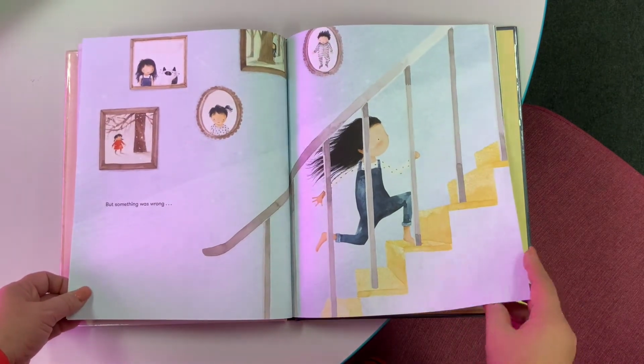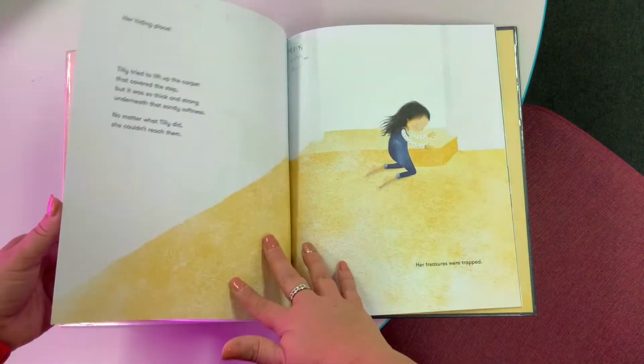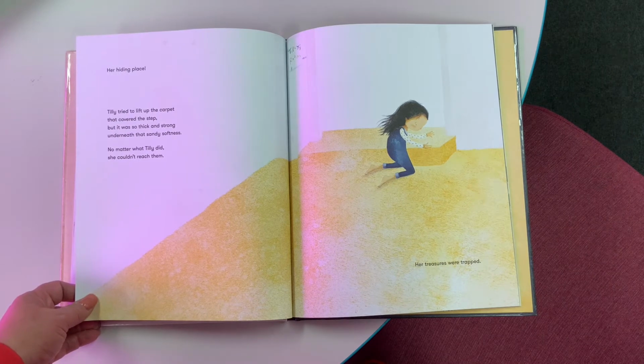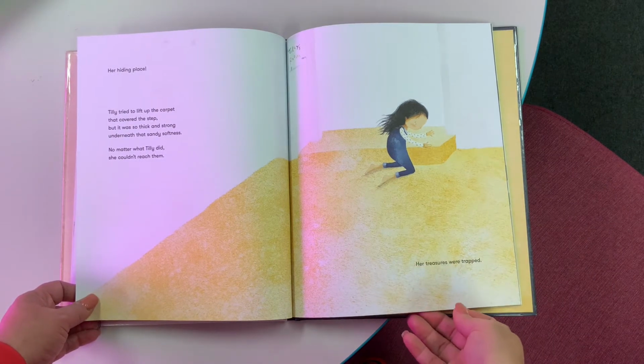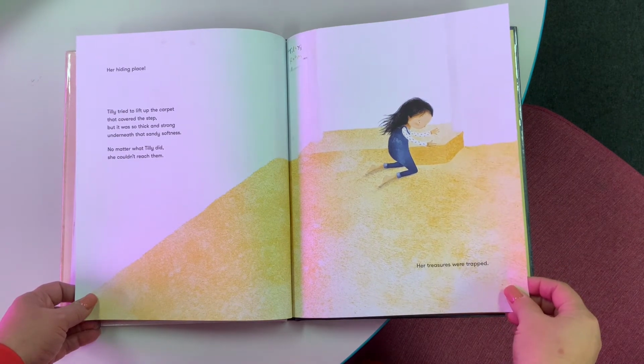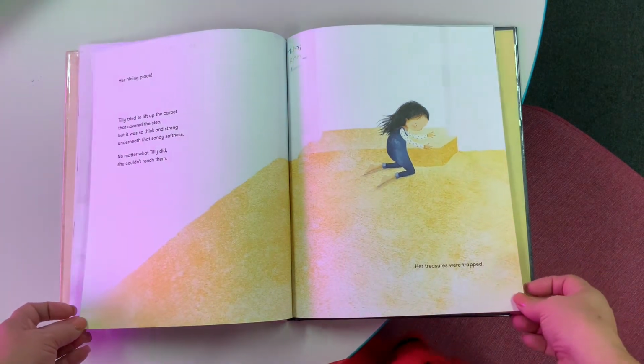But something was wrong. What do you think's wrong? Her hiding place. Tilly tried to lift up the carpet that covered the step, but it was so thick and strong underneath the sandy softness. No matter what Tilly did, she couldn't reach them. Her treasures were trapped.